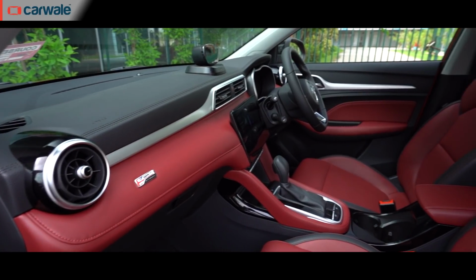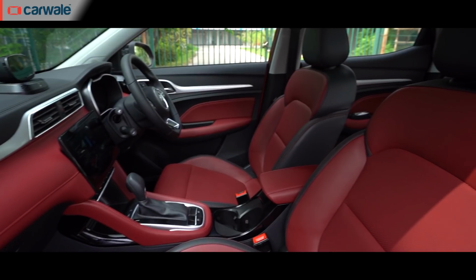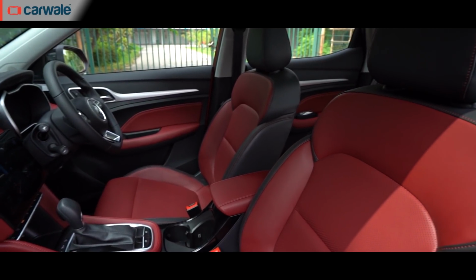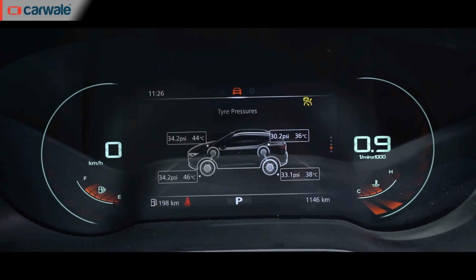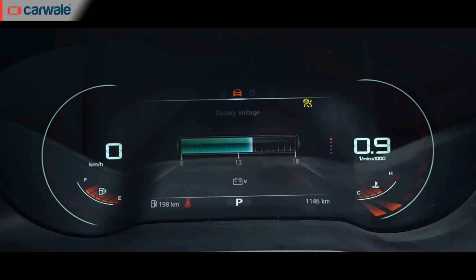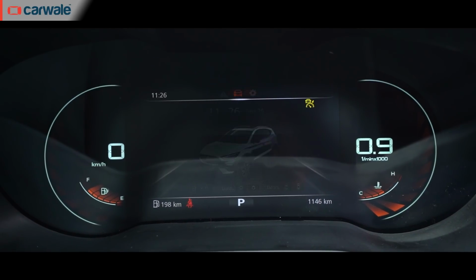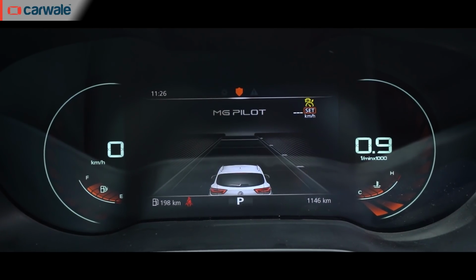Even in terms of space, it is closely matched with the Creta and the Seltos, even though it feels much more snug. Sitting behind the meaty steering is an all-digital display that in appearance has some resemblance to the unit seen on the Renault Kwid. It gives out various information including the ADAS in work, but it isn't configurable.